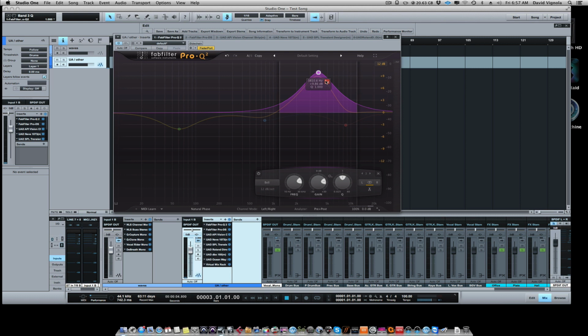So let's say you're looking for a really bad ring in a snare drum, you can just isolate the ring, which is really cool. And again, the controls are really cool. It's got things called EQ matching, which is something that when I do a review, I'll show you. This is a real nice fully featured EQ.